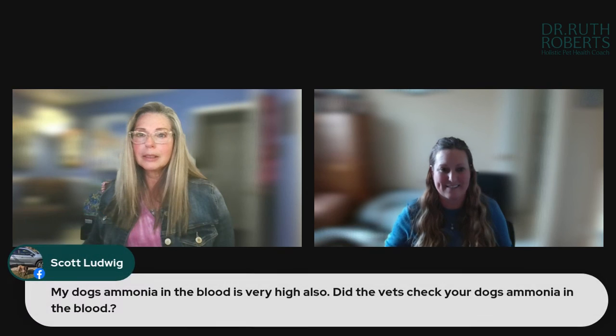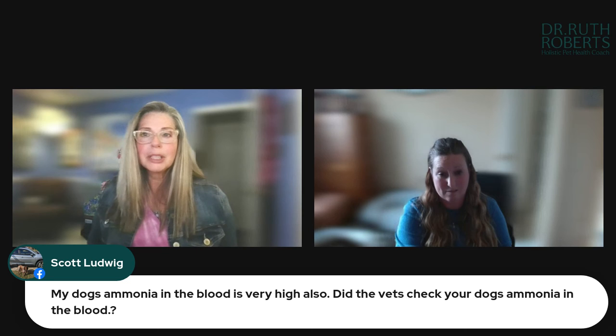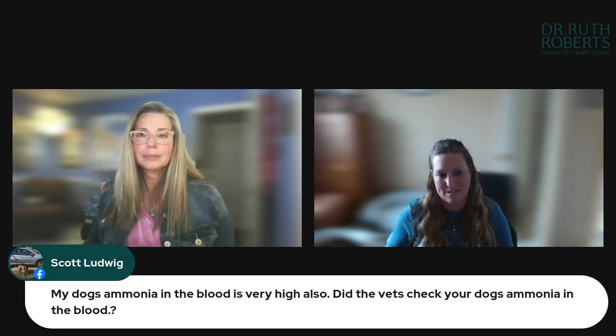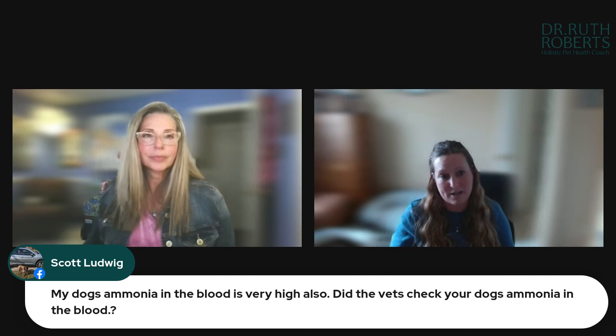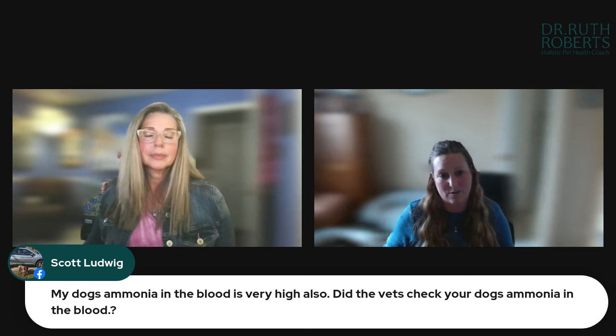Let's see. Scott says, my dog's ammonia in the blood is very high. Did your vet check your dog's ammonia in the blood? Yes. This is where we're looking at the BUN ratio too, to make sure that we can clear that out. And that's going to be looking at kidney values too. So, yes, I would definitely, Scott, ammonia is tough because it could be kidney or it could be liver, right? But they do link together.